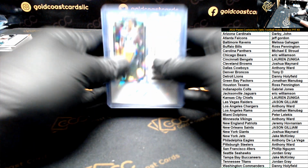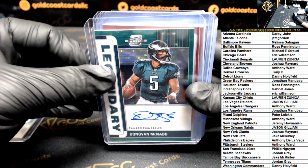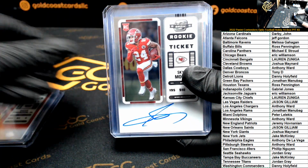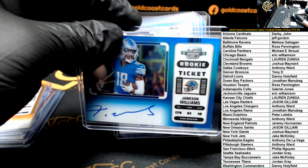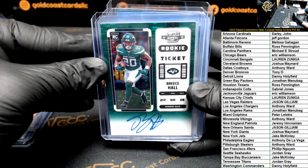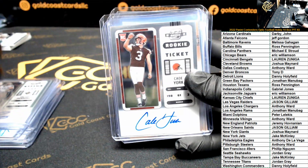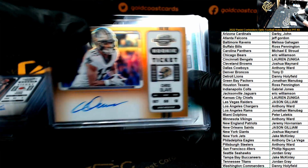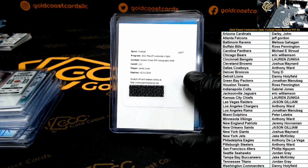All right, autos. Okay, Doubs to 22. McNabb to 25. Kyle Hamilton to 149. Brian Robinson Jr. to 149. Sky Moore. Connor Heyward to 50. Jameson Williams, that is 230. Pepe Williams. Breece Hall, nice hit here, that is to 30. Trevor Penning, silver auto. Sauce Gardner, that was to 99. Cade York. Chris Olave to 20, it was 8 of 20. Kyle Phillips to 30. David Bell, silver.